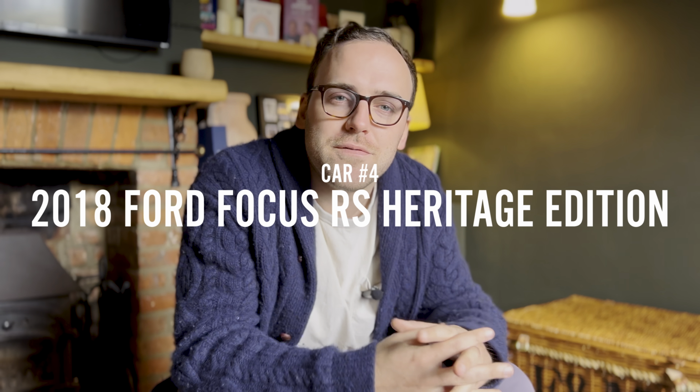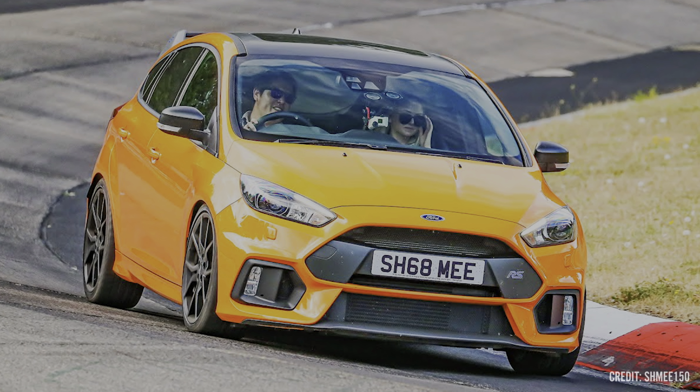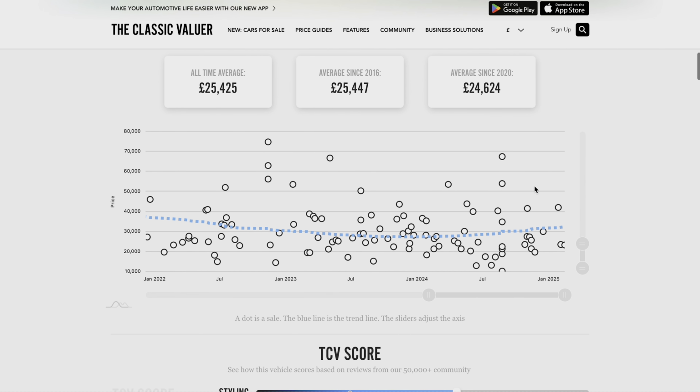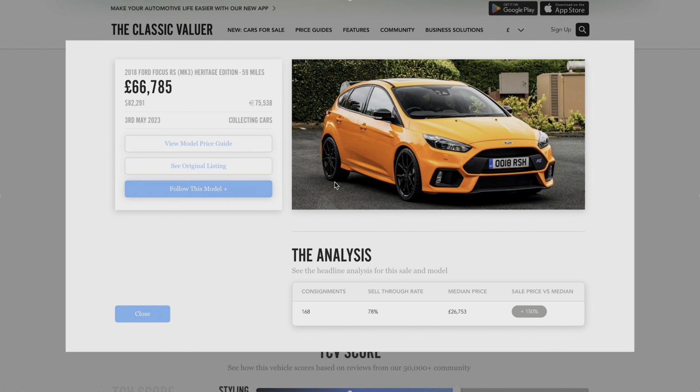After this car, we'll ramp up the prices a little bit, but car number 4 is a Ford Focus RS. Not your standard RS, though, it is a Heritage Edition, one of only 50 made. And we've seen one sell publicly before. That car had just 59 miles on the clock and it sold for £66,000. Shmee's car today has 11,000 miles on the clock. I'm going to be very kind here and buy it off him today, including fees, for £65,000.